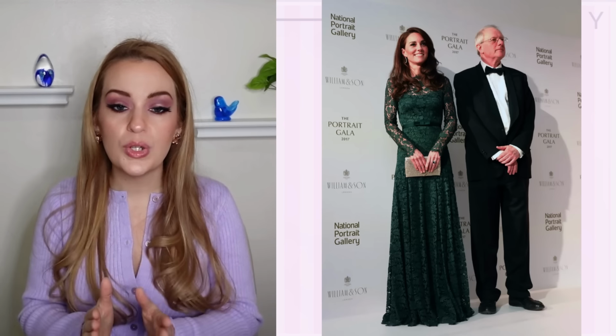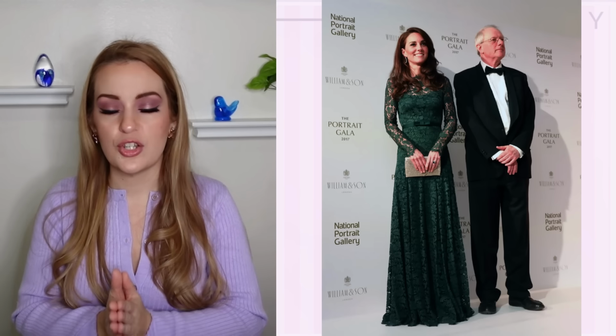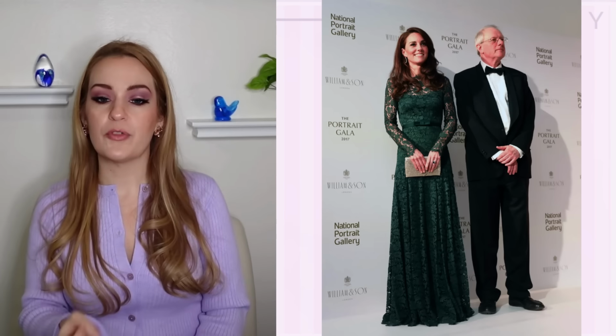It looks really, really nice and elongating to her. She doesn't necessarily need any elongation. The belt would have looked fine lower as well, but it just looks really beautiful and elegant here. And that's what stands out to me at first. It's like, wow, she just looks so statuesque and tall.